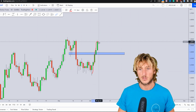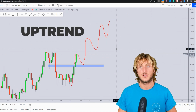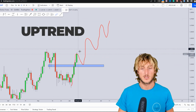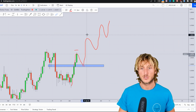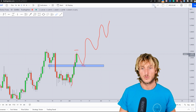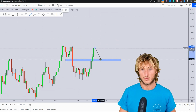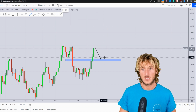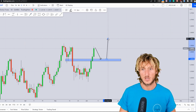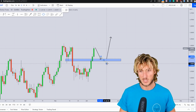You want to see the market create a series of impulses and corrections, which are actually establishing the uptrend itself by creating a series of higher highs and higher lows. So in a situation like this, what we could expect is a potential correction to this zone before then getting a potential rejection to the upside for the completion of this impulse, correction, and impulse pattern to the upside.